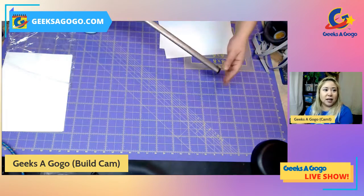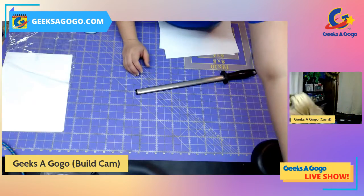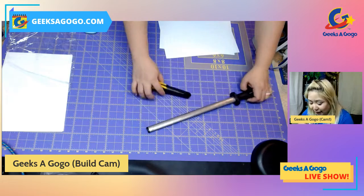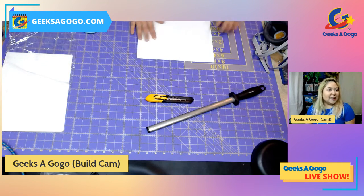But yeah, so cutting mat, like I said before, make sure you have sharp tools. I have this lovely blade sharpener that I always use, and of course my cutting blade, which I need a purple one just to match. But what are we making today?